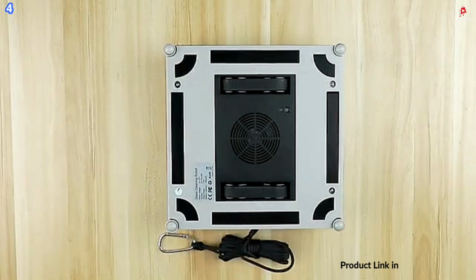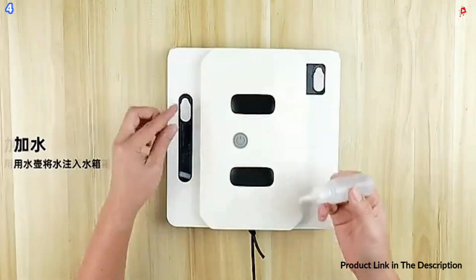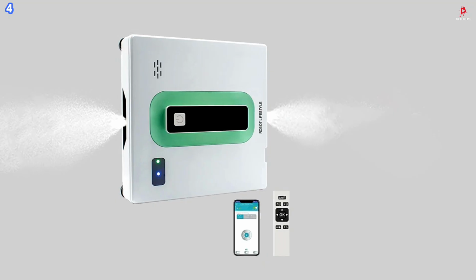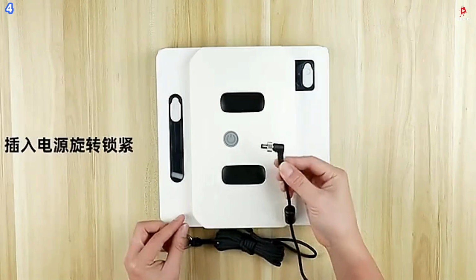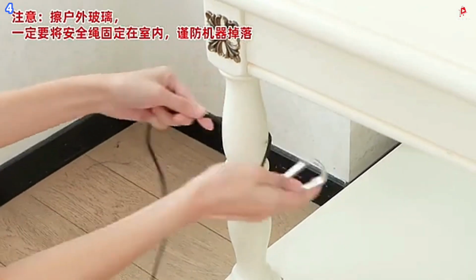This allows it to reach tight corners and edges that are often missed during manual cleaning. Combined with dual-side cleaning functionality, it ensures both sides of the glass receive thorough attention for a clear and polished finish. The robot is fully app-controlled, giving users the ability to manage cleaning sessions directly from a smartphone.